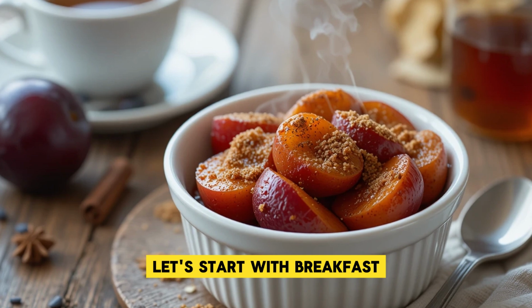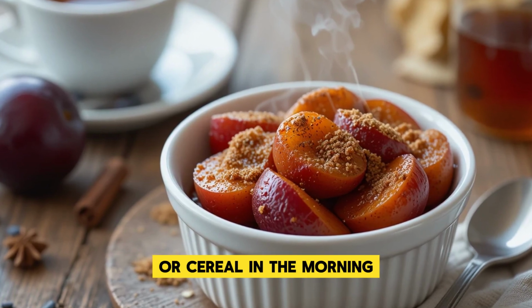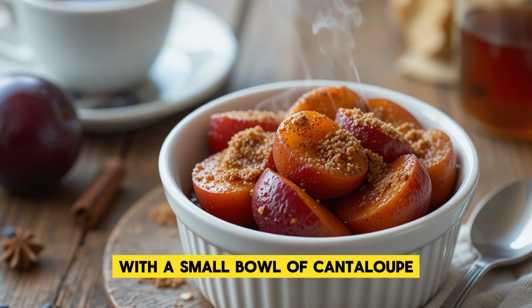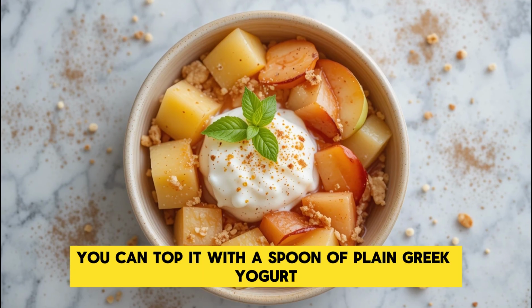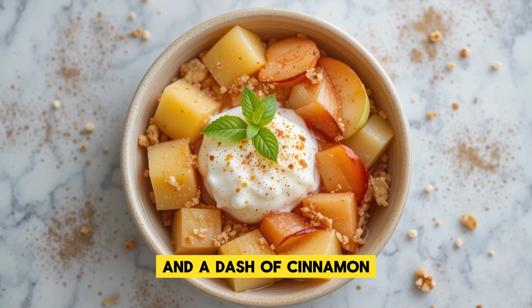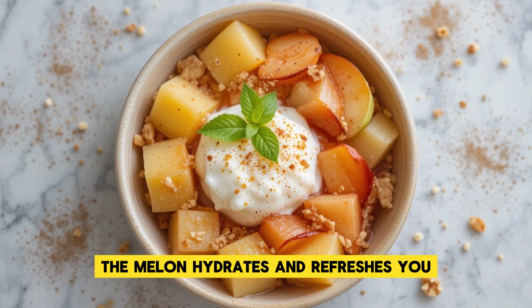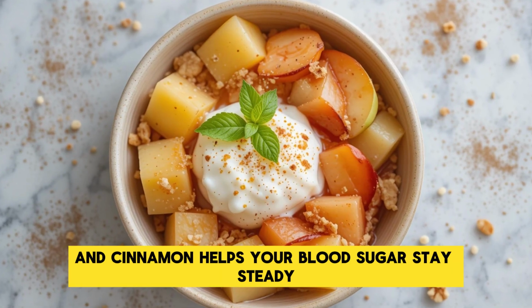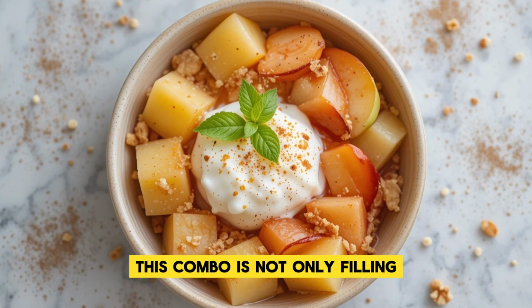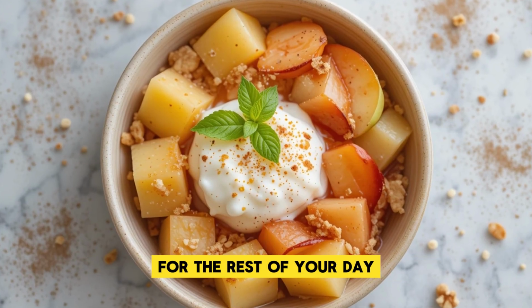Let's start with breakfast. If you normally reach for toast or cereal in the morning, try replacing part of your meal with a small bowl of cantaloupe or honeydew. You can top it with a spoon of plain Greek yogurt and a dash of cinnamon. The yogurt gives you protein, the melon hydrates and refreshes you, and cinnamon helps your blood sugar stay steady. This combo is not only filling but also supports digestion and energy for the rest of your day.